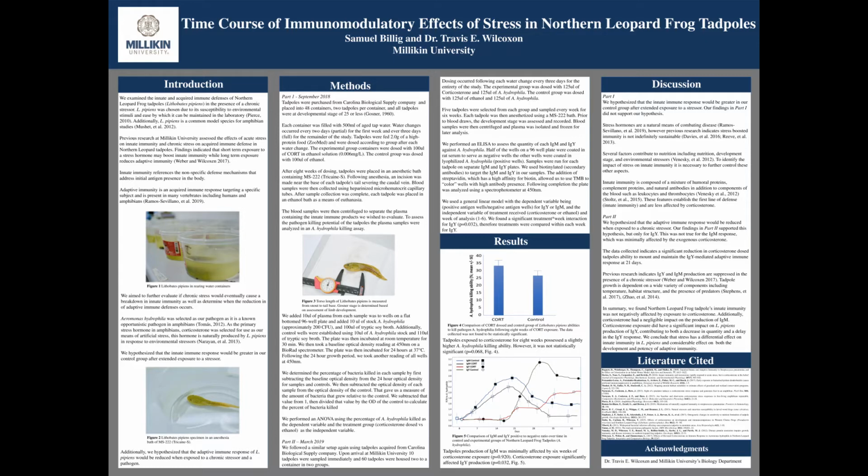The second part of our hypothesis was supported, as we found that corticosterone did not appear to have a major effect on the IgM production in our tadpoles. It did seem to be a little bit less intense at its peak, but it wasn't statistically significant. However, we did find that corticosterone had a major impact on not only the production and peak of the IgY response, but the point at which that response began to develop. So we saw a delayed response in producing IgY, and it never reached the same peak as the control group's IgY.